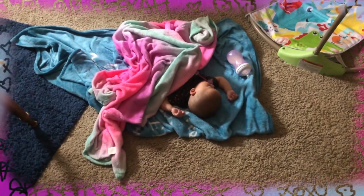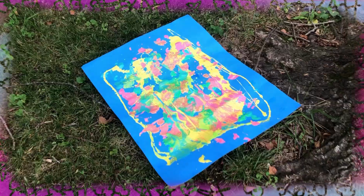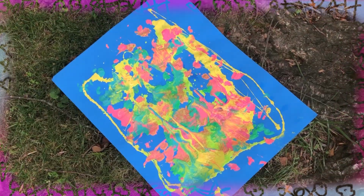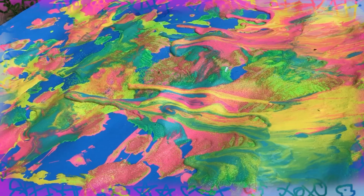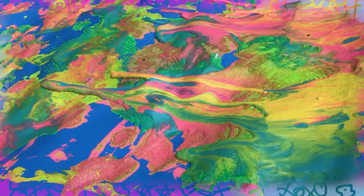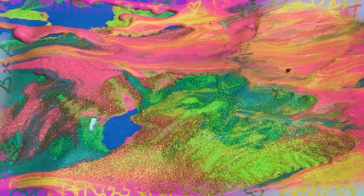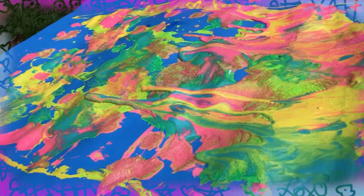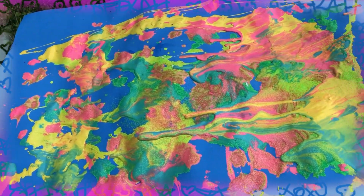Let's see our painting. Sachi's first ever artwork. I think it came out pretty cute. Stop drawing. Looks like a little flies like it. Well, we'll leave that here to dry.